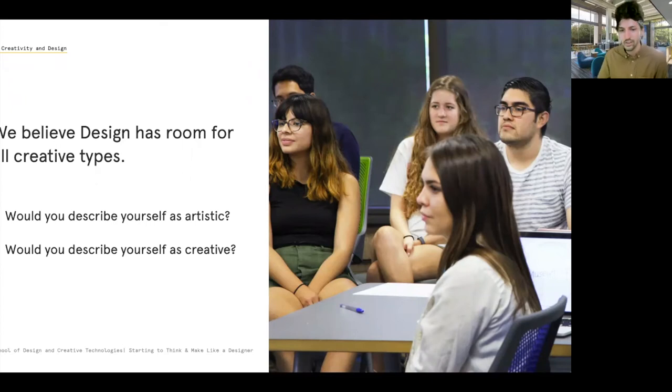But we also are looking for those students who might consider themselves creative in other ways. Maybe they're really great at making things. Maybe they're really great at problem solving or understanding people and being empathetic and how to use that to create new solutions for things or new processes for things. So those are the kind of things we're looking at in students. And there's also different ways to be creative. So that's how we're going to go into this next section here.